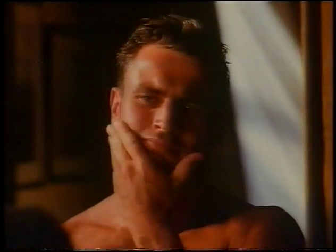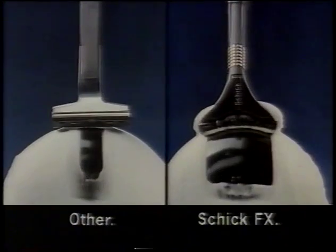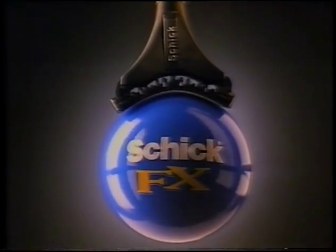If your face was square, shaving would be simple. But your face has curves. Introducing the revolutionary Schick FX, the only twin-blade razor that flexes to follow the curves of your face. Schick FX. We're changing the face of shaving.